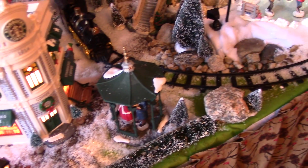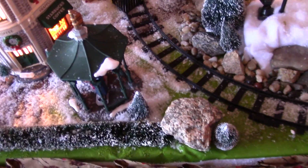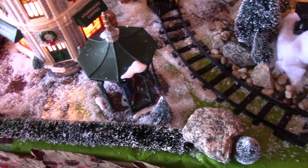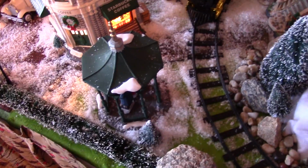So I have decorated throughout with rocks and branches from my garden, from my yard, and this is one of those. And so what I did one year was I just collected a bunch of rocks from my yard, cleaned them up, washed them in the sink, and I just used them over and over again every year. I just put the rocks away in a Ziploc bag when I'm done with my village.